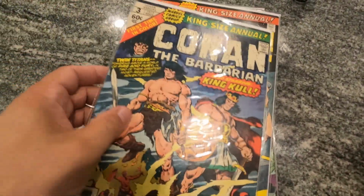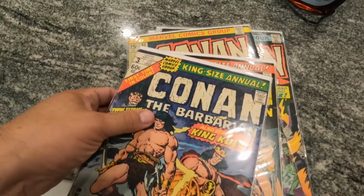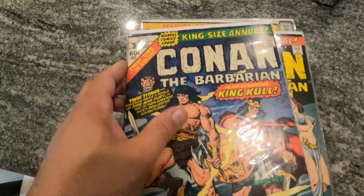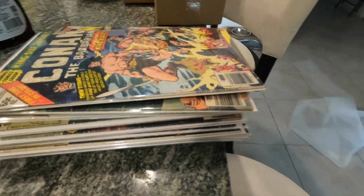All right, next item that we sold, we actually sold a giant lot of Conan the Barbarian. These are comic books from the 70s, but these are actually really cool books, king size, annual. These are all from the early 70s, late 70s. I think there's like 25, 30 of them there. Big stack. What I'd like to do is buy out massive collections of comic books. Then I use what they call a key collector.